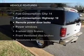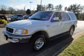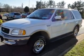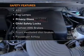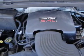Plus, enjoy these notable features that are included in this vehicle: air conditioning, power door locks, power windows, power steering, cruise control, power mirrors, an AM/FM stereo, an adjustable tilt steering wheel. And for your peace of mind, the following safety equipment is included: front ventilated disc brakes, passenger airbag.